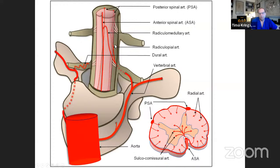And this can go either posterior, that would be a radiculopial artery that goes towards the posterior spinal artery, or it would be anterior, i.e., that would be a radiculomedullary artery that enters with this hairpin curve into the anterior spinal artery. And depending on where the shunt is located, we may have dural feeders that feed the shunt, then we would have a dural arteriovenous fistula, or can have pial feeders, then you would have a pial arteriovenous shunt, or you can have a radiculomedullary feeder, then you would have a true arteriovenous malformation of the spine.